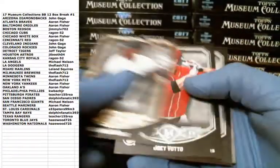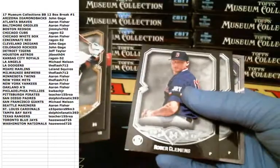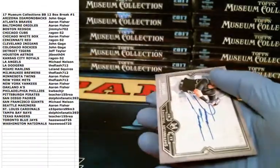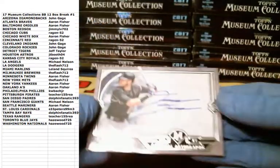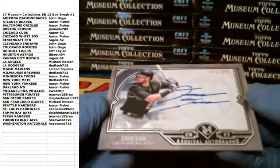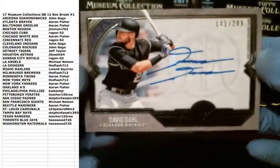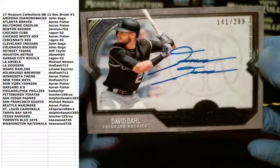Seattle, Robinson Cano. Reds, Joey Votto. Red Sox, Roger Clemens. Cubs, Jake Arrieta. And our auto to the Rockies, 141 of 299. Archival Signatures, David Dahl. Rockies going out to John Gage.